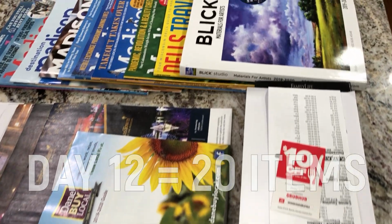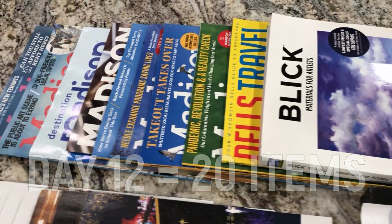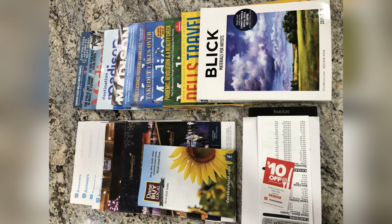We had magazines and area attraction booklets we were keeping for our Airbnb guests, but who wants to look through old ones? We'll pick up some new reading material next time that we host. We were able to eliminate 20 magazines and catalogs for day 12.